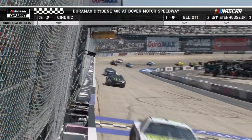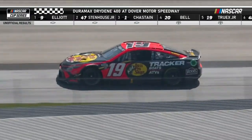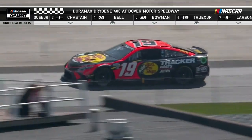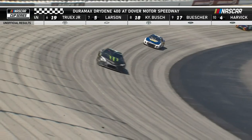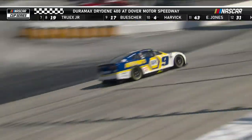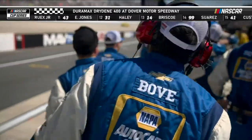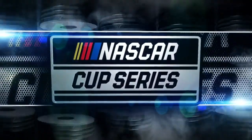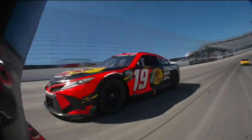Caution's out. Checker flag. Caution, checker. Martin Truex comes to grief on the last lap, him and Chastain. I want to see a replay on this, but I'm telling you, he went for it. The white flag had already waved. Elliott came to the line, gets the win, but here's what happens for third.